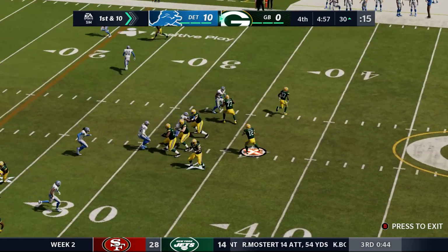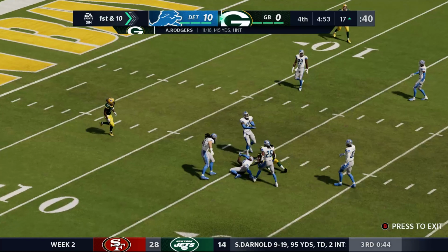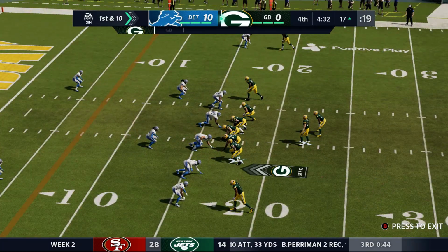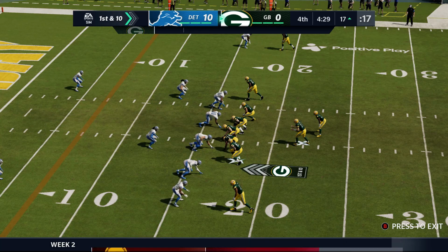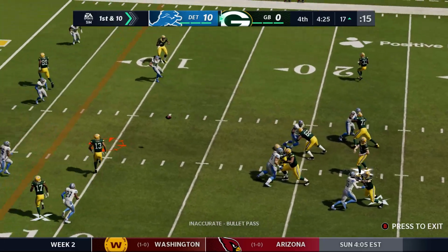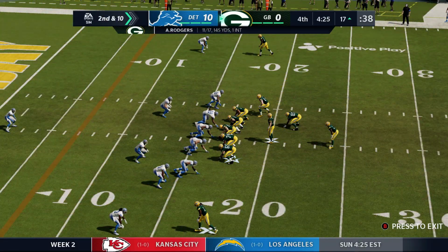30-yard line. From the gun, it's Rodgers. Open on the left side, this is Valdez-Scantling. And inside the 20 before he's brought down. This duo locked in, 14 yards there, and a 1st down. Even though this offense doesn't have a single point to its name, they're not totally out of this game yet. A touchdown here, they could be in business.